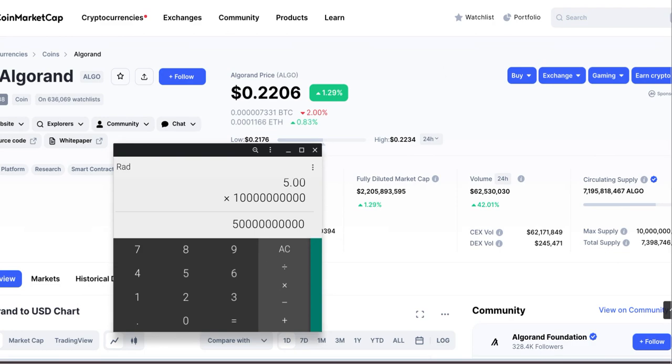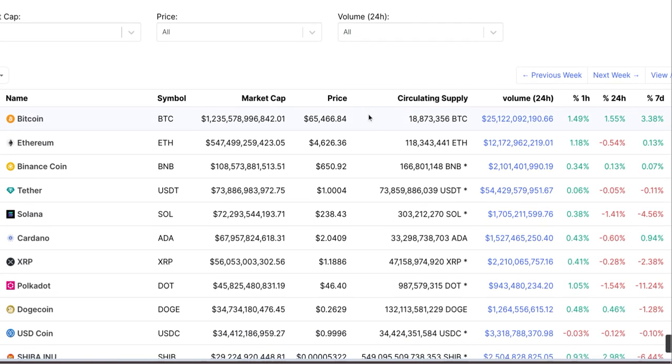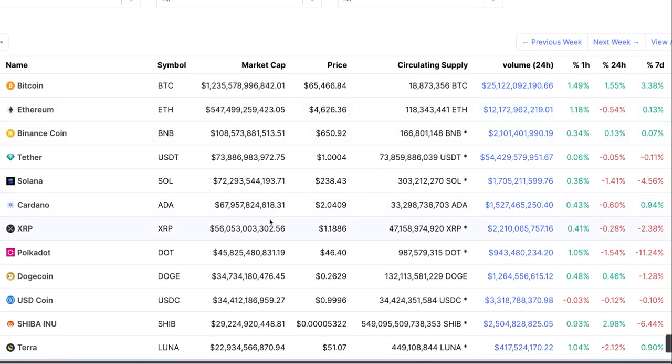Now what I pulled up over here is a historical snapshot from November of 2021, right when the bull run was almost at its high. So a $50 billion market cap would put us right around Polkadot and XRP. Because this was last bull cycle, these things are going to be double next time.